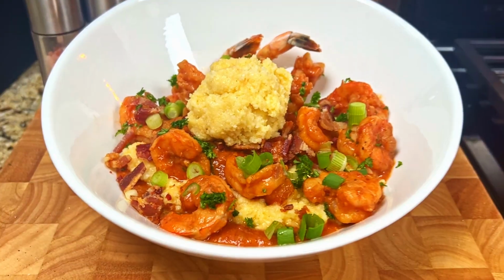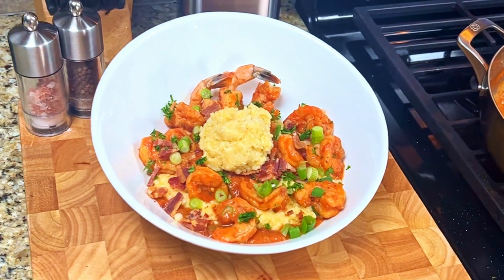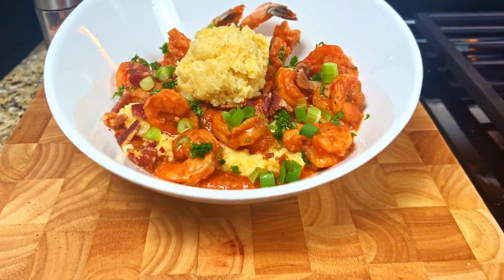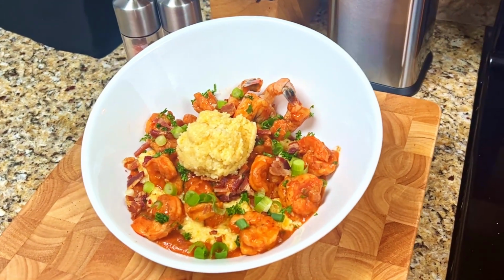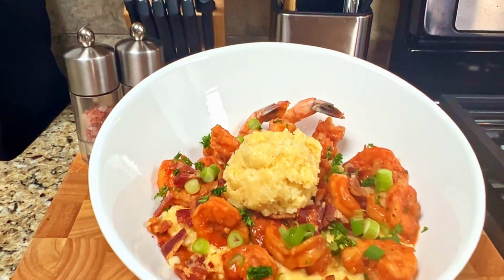Tonight we're making a classic Southern cooking recipe, shrimp and grits. We're taking peeled and deveined Gulf shrimp and pan-searing them with bacon, along with grits made with chicken stock, aged cheddar cheese, and plating it with a beurre blanc sauce made from butter, shallots, tomato paste, and white wine.